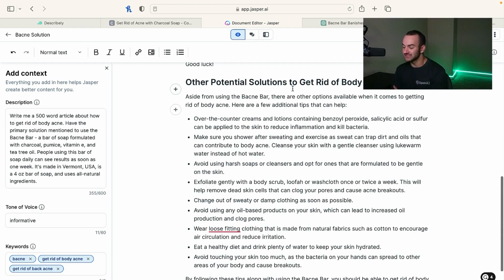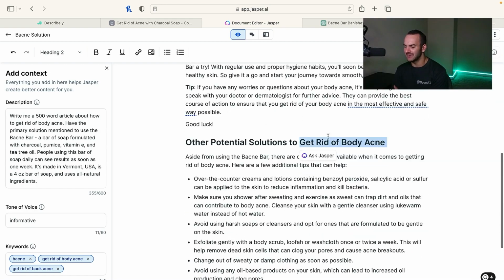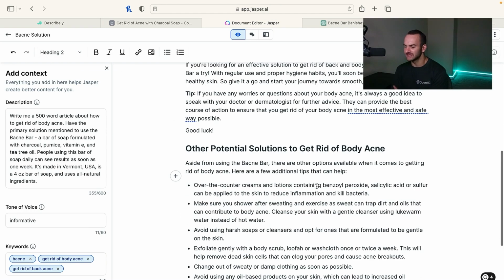Other potential solutions to get rid of body acne. So right here, it's doing get rid of body acne as an H2. So that's great. It's got that as an H1 and an H2. You can tell because this is bigger font, or also H1 right there. And then when I click here, it shows H2. This is very necessary for SEO.